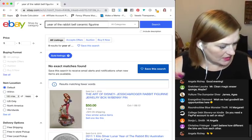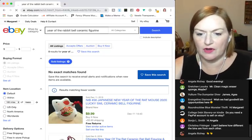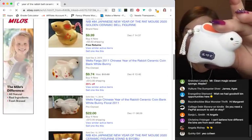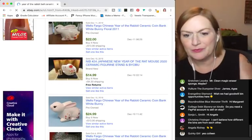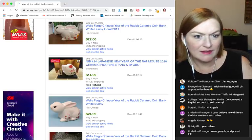Ceramic. Do I think that's Japanese? I don't know. Maybe it is. I don't know my characters very well. I mean, it's definitely the same style as this rat or mouse. There's a rabbit. There's another one. I'm trying to see that guy.